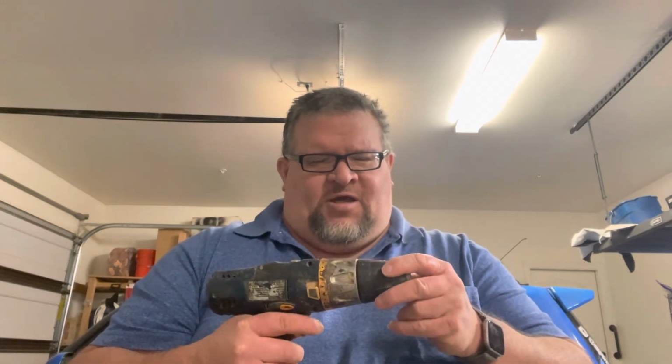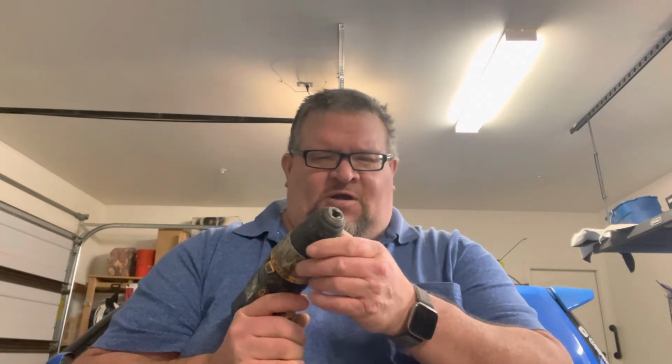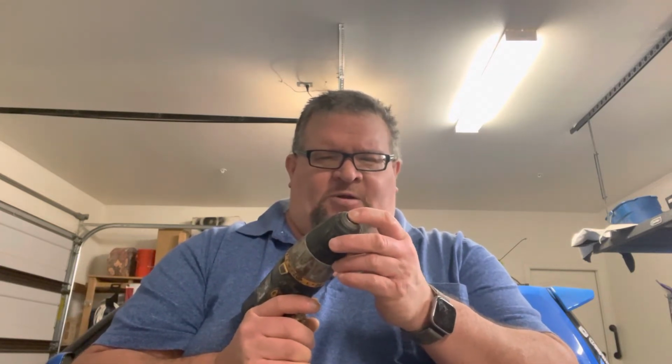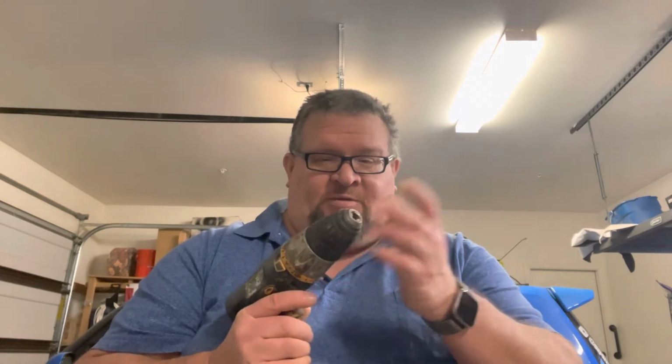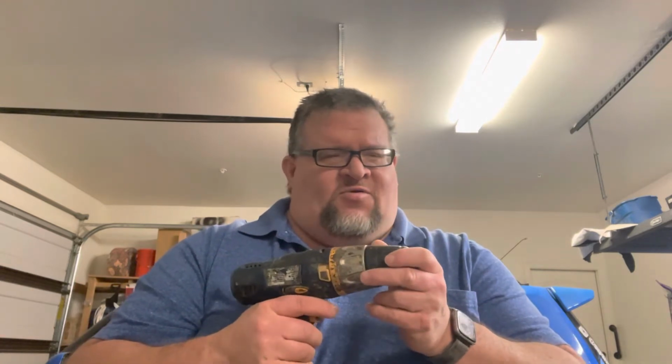Two of them is really kind of essential because you don't want to be going back and forth having to change out the bits. You should have one of them that's capable of taking really large drill bits or other types of bits, not just for drilling, but for other things. And then you should also have one of them that you can use for driving screws.